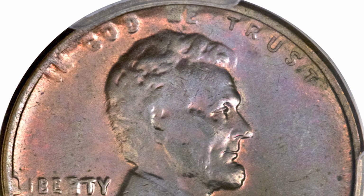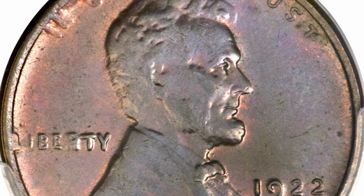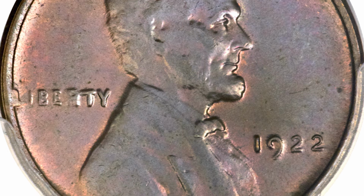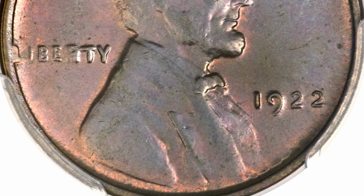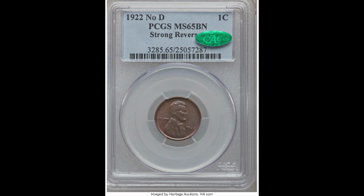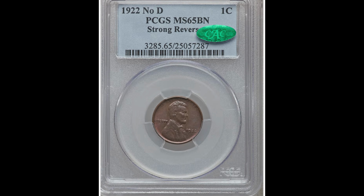So this coin should have a D mint mark underneath the date there, but it does not. So this is what collectors call a 1922 no D 1-cent wheat penny, and that is the biggest reason, in combination with the CAC sticker and the high grade, of why this coin sold for $82,250.